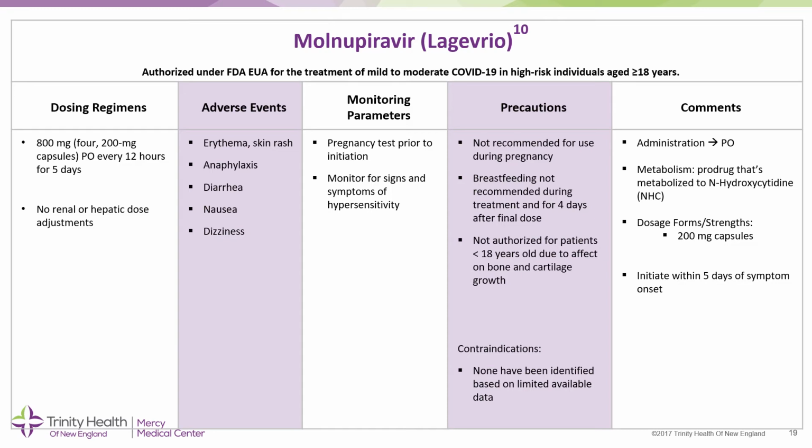The adverse events include skin rash, anaphylaxis, diarrhea, nausea, and dizziness. For monitoring parameters, we want to make sure that a pregnancy test is done prior to initiation, and we also want to monitor for signs and symptoms of hypersensitivity.